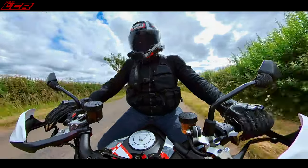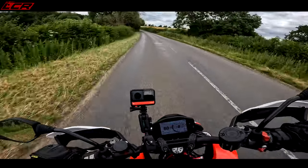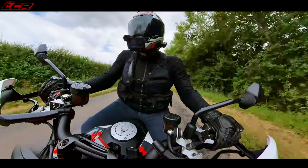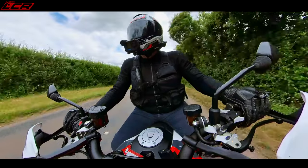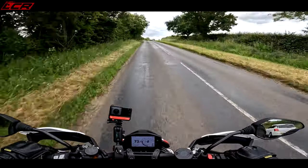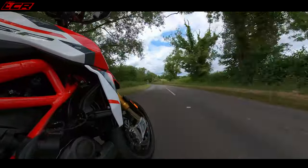Loves a bit of that. It's all about the twisties, this bike. It's not about the straight line. It's about hammering round a corner, flat out on the boil.